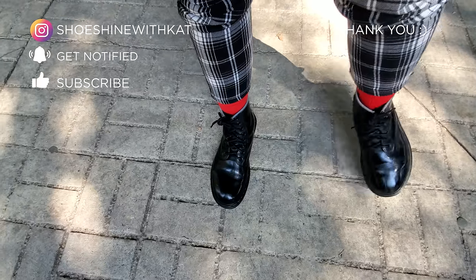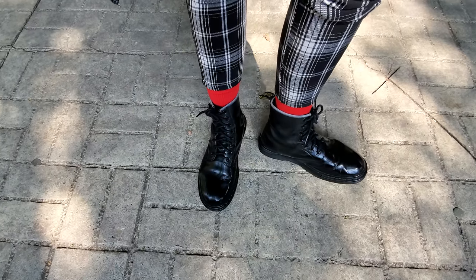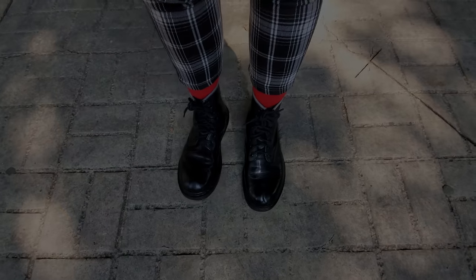Bye! Let me know what you think about these boots! I like the combination of these trousers and the red socks. Yeah! Well, take care, bye!